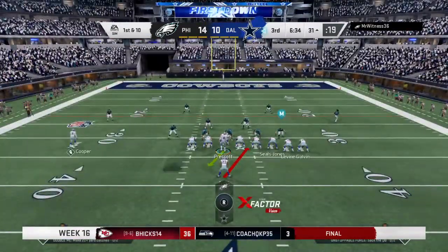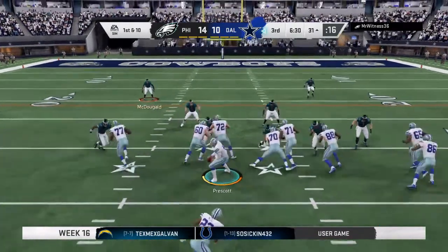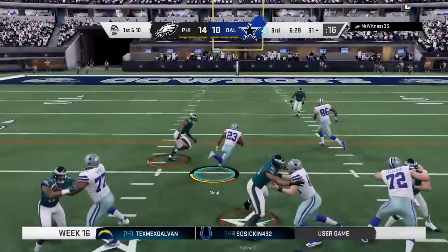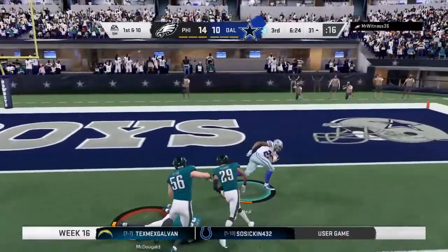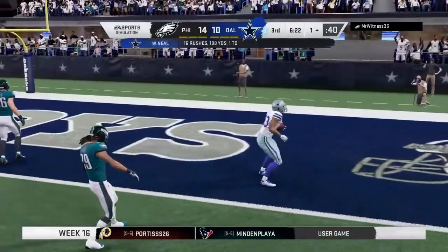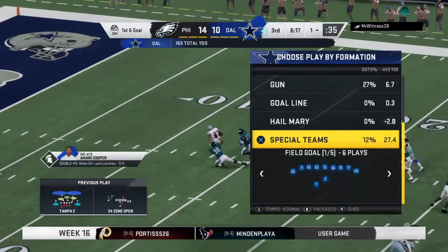Line of scrimmage, the 31 now on 1st and 10. Here we go. Here's Neal. He'll get the first down and more inside the 20, and he's brought down after a very nice gain. 31 yards there and a first down.